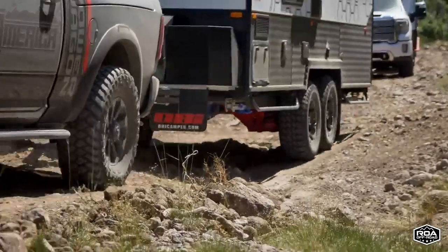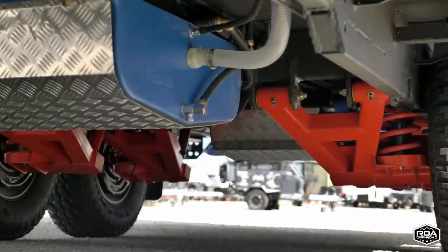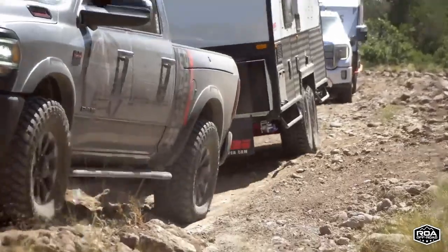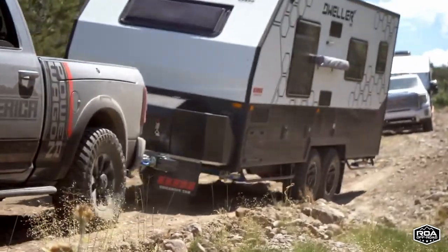What makes this so unique? There's a lot of things, but it's got four wheels. Everybody wants four wheels. We get people asking all the time. This is an extreme off-road camper with the tandem, four-wheel, independent suspension.